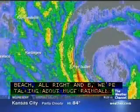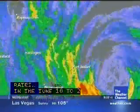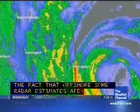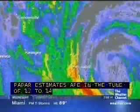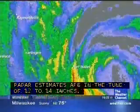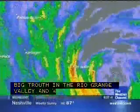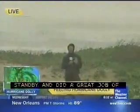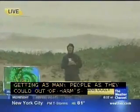All right? And B, we're talking about what could be huge rainfall rates on the tune of about 10 to 20 inches. One of the things Dr. Lyons talked about just a little while ago with his report was the fact that offshore, some of the radar estimates are on the tune of 12 to 14 inches. That moves onshore, and we're in big trouble in the Rio Grande Valley. And that's exactly why emergency managers and National Guard are on standby and did a great job of trying to get as many people as they could out of harm's way. Levees not as high as they were back in '67 with Beulah, and we had catastrophic flooding back then. So that will continue to be a huge concern.